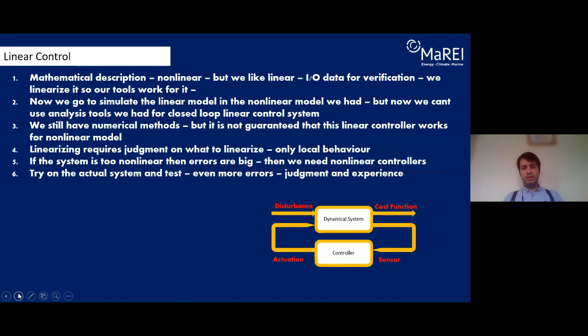So linear control design starts with a mathematical description of the dynamic system we talked about. And then we should linearize this dynamic system, or instead of linearizing it, solve it with numerical solutions. A controller tries to minimize the cost function, which is the difference between the data from sensors, that is the state of our system, and the desired state. So this difference is our cost function.